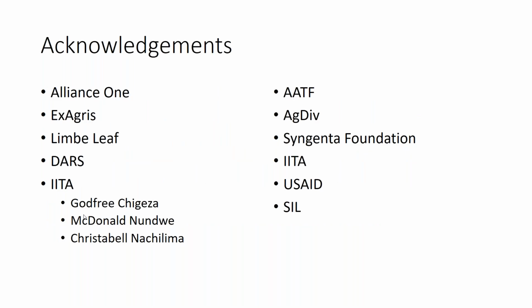I'd finally like to acknowledge that we had lots of people grow these tests. I'm talking about the results, but I did really none of the work. So we have to acknowledge Alliance One, X-Ray Egress, Limbo Leaf, DARS, and IITA, who grew these tests. We also need to acknowledge Godfrey, McDonald, and Cristobal, who worked very diligently to organize these tests and make sure seed was distributed. And we need to acknowledge the contributors of funding for these tests. With that, I'm hoping we've got some time for discussion.